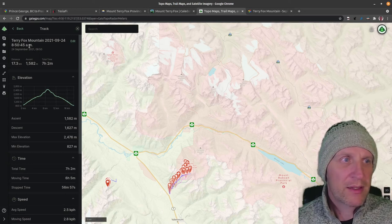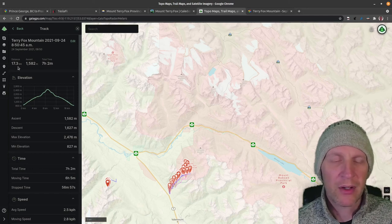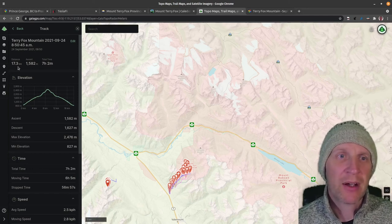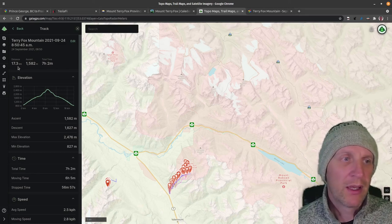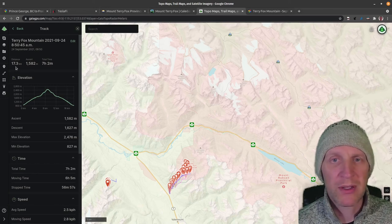So this is my Gaia GPS, and I did actually track the hike. For me, I didn't go to the Terry Fox Mountain peak. I went to the cell tower, which is just before. That's because there was a bunch of snow up there, and I was hiking solo. It's kind of late in the season, so I just decided to go to the cell tower. If I went another hour, I would have gone to the peak.